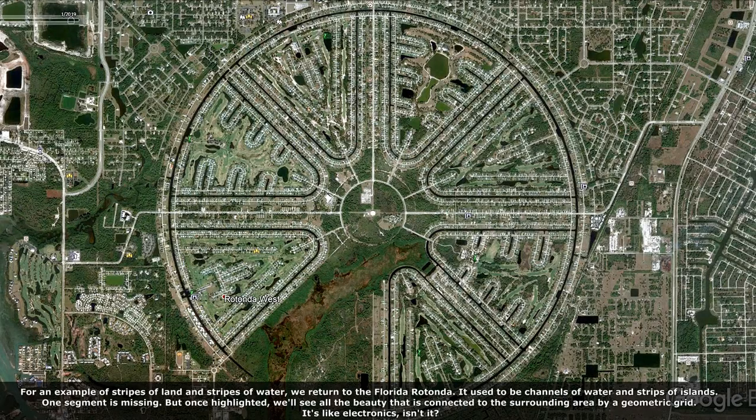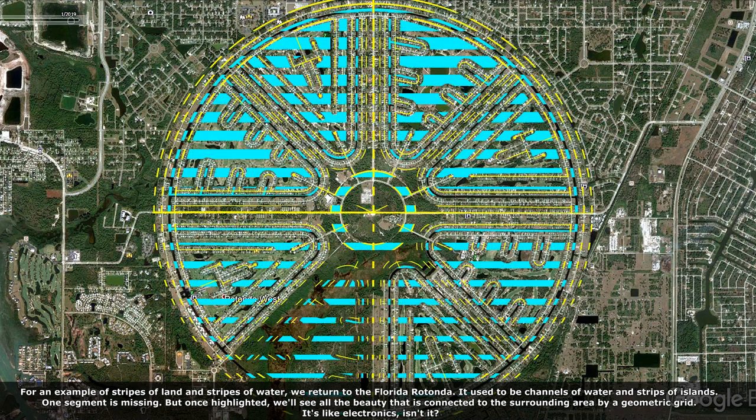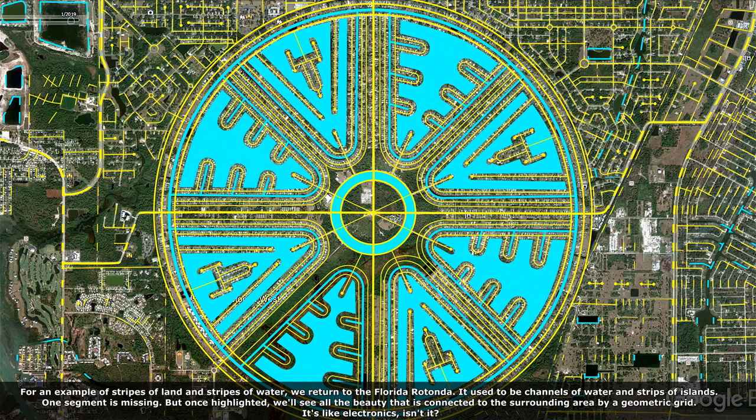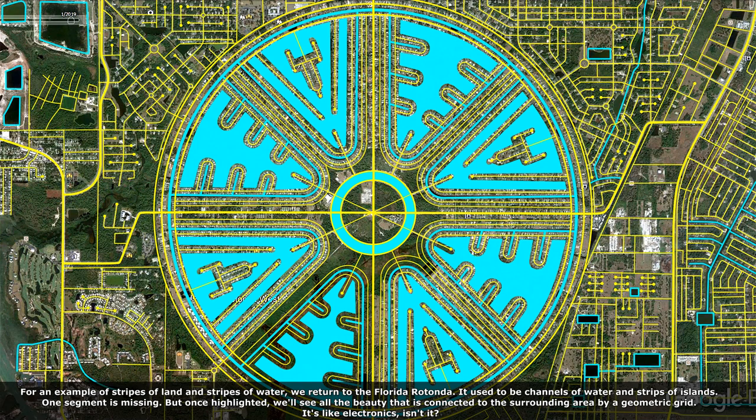For an example of stripes of land and stripes of water, we return to the Florida Rotunda. It used to be channels of water and strips of islands. One segment is missing, but once highlighted, we'll see all the beauty that is connected to the surrounding area by a geometric grid. It's like electronics, isn't it?